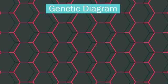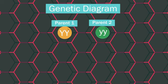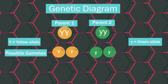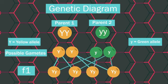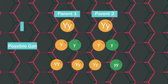Genetic diagrams are great for showing how this works. We have two parents. The yellow pod parent with the two dominant yellow genes, notice how the dominant traits are given a capital letter, and the green pod parent with the two recessive green genes, which are shown by a smaller letter. These are their possible gametes, and these are the possible genotypes of the offspring. Because the yellow gene is dominant, all of the offspring will have the yellow pod phenotype, but do carry the green recessive gene. Now let's see what happens if we cross two of the F1 offspring generation.